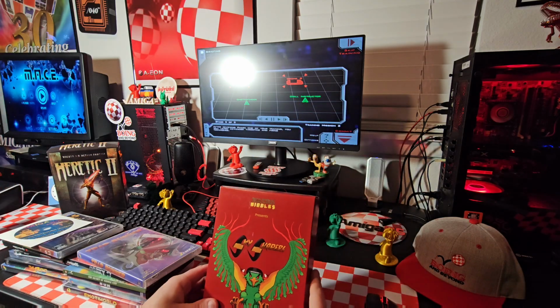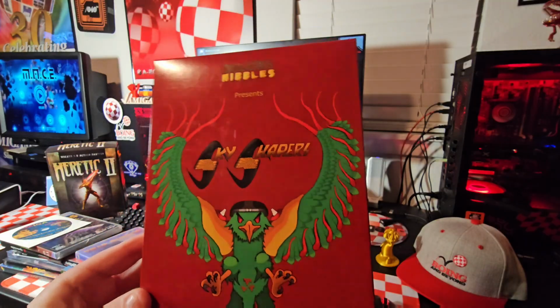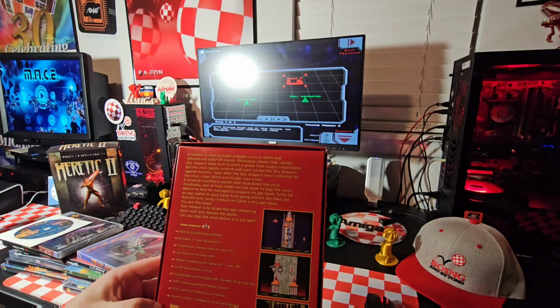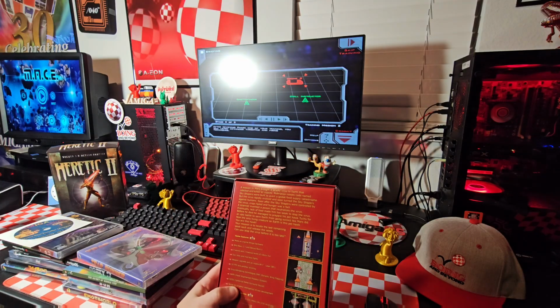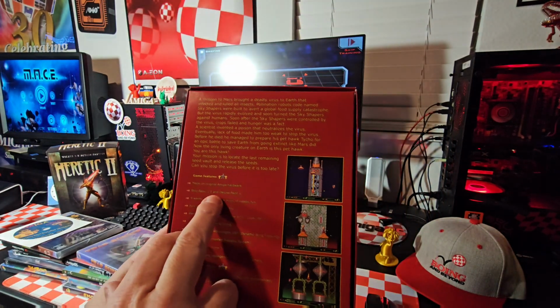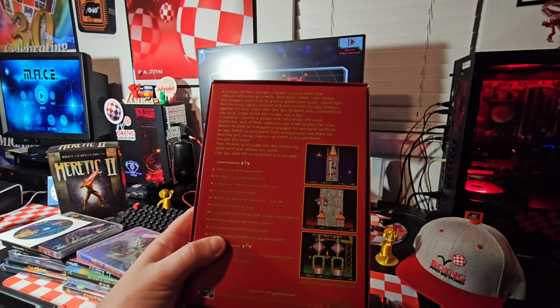We are down to the very last one here. This is it, the last one. Sky Shapers. Check out Sky Shapers. This is another really fun one here. I don't know why all my boxes are upside down. Mission to Mars brought a deadly virus to Earth that infected and killed all insects. So this is a pretty good game. It is a shooter, right? Made on original Amiga hardware, Blitz Basic 2.0 and Deluxe Paint V, 9 waves, and 3 massive levels of robotic fun.